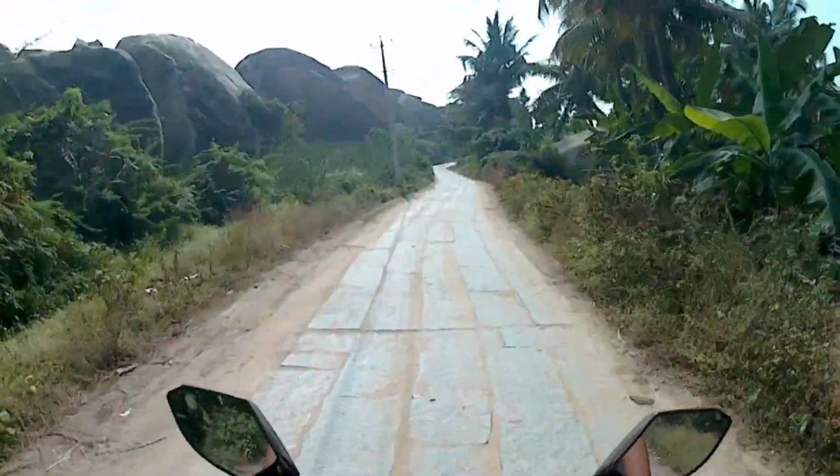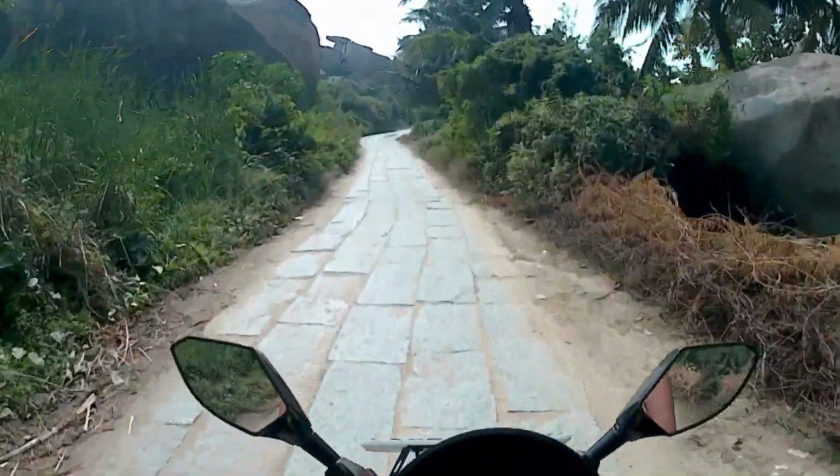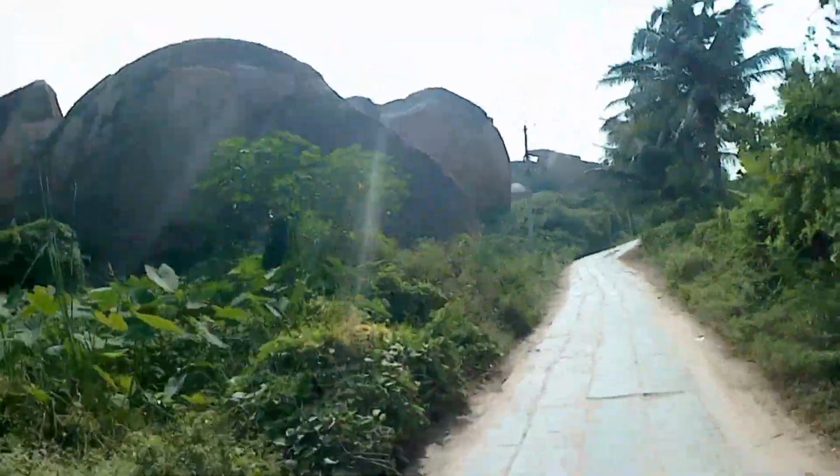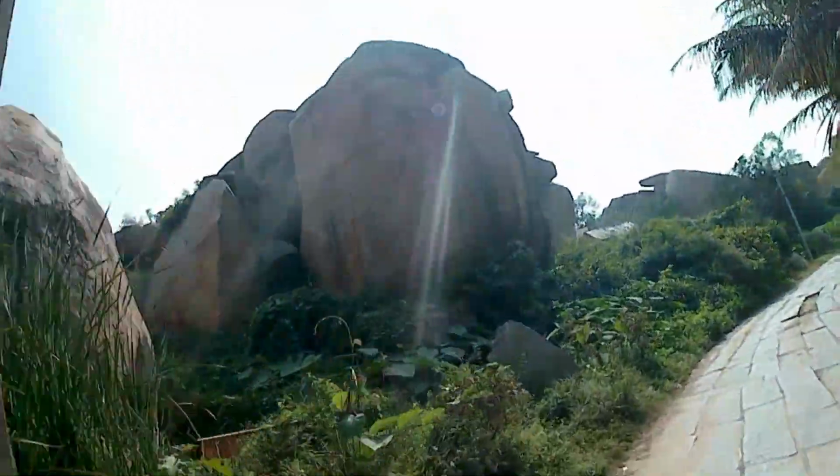A few moments later. Here is our homestay. So friends, now we are going to Queen's Bath Palace, a place where the Queen used to bathe. So you can see here on the way you can find many stones, the historical ones.